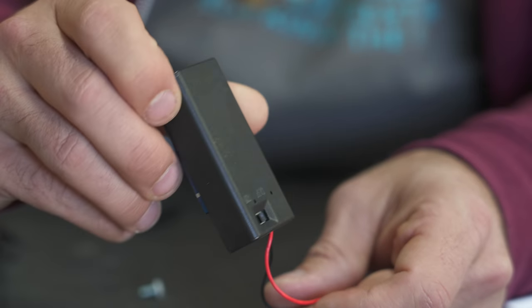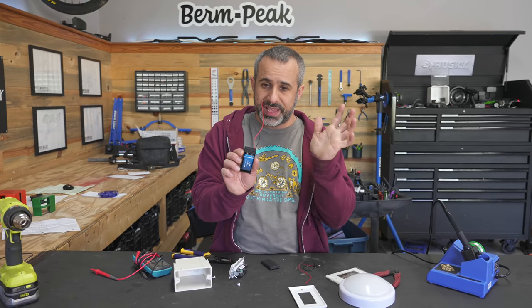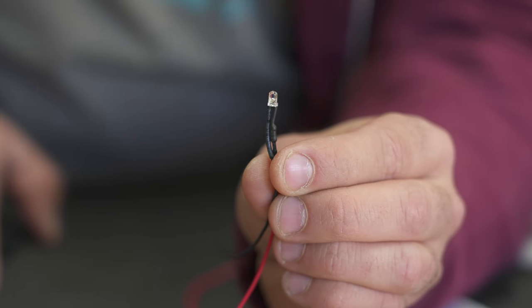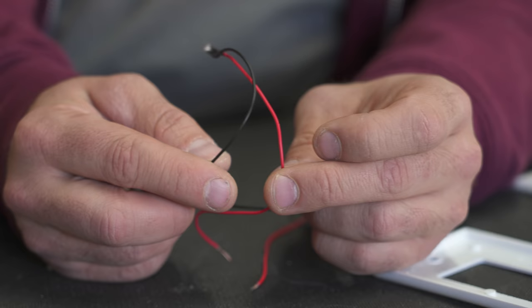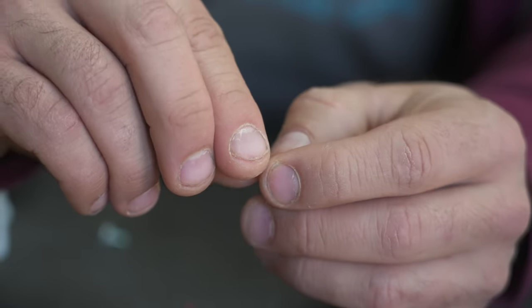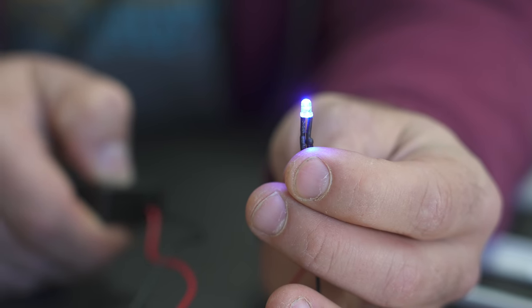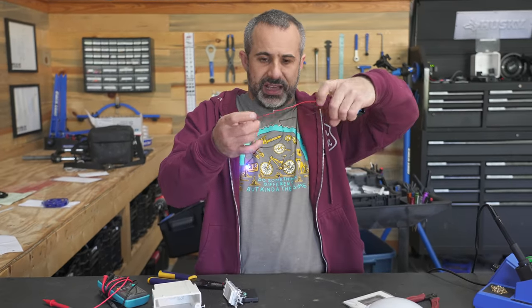So this is a 9-volt battery and it's inside of a little box so that the wires are hooked up. It just makes it easier to work. This is a little light and you can see this is the positive end and this is the negative end. And you can see if I just twist these wires together, boom, we got a light. So that's a circuit and it's in a big loop.